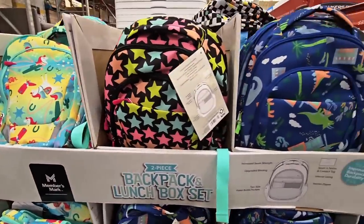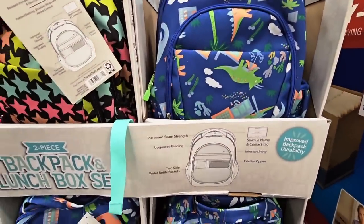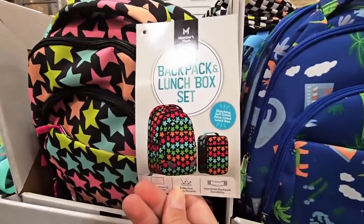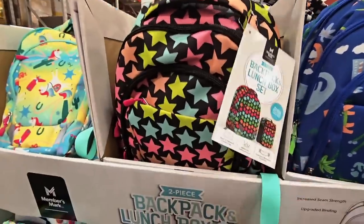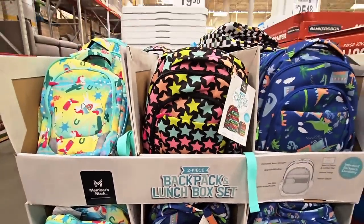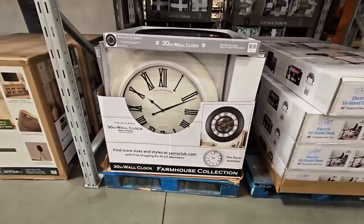And now this is a 2-piece set. You get the backpack plus the lunchbox set. And this is perfect for kids. I like those. Now, my daughter is in middle school, so they have to carry everything with them, so it's always good to have a good backpack. And there's four designs, $19.98. Not a bad price for those.